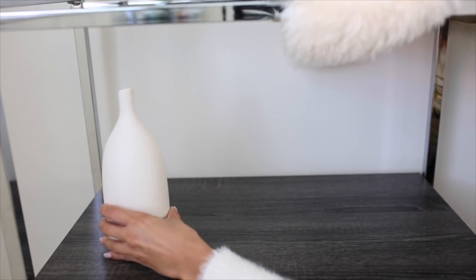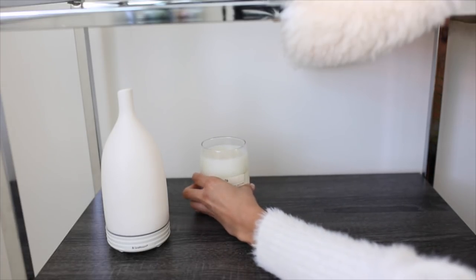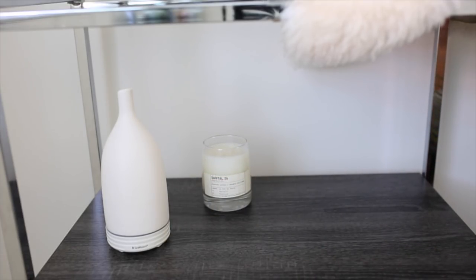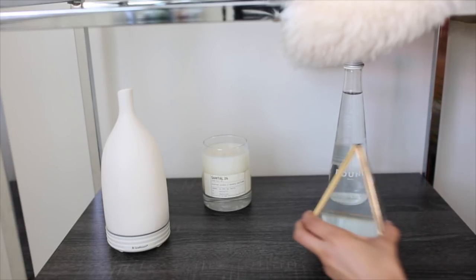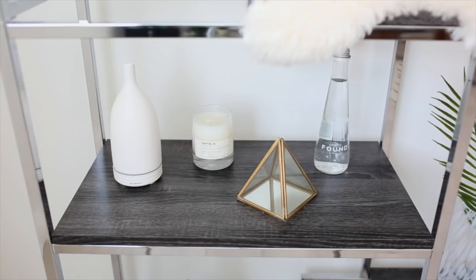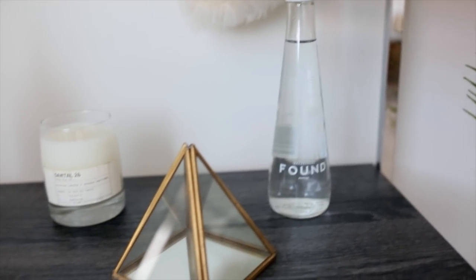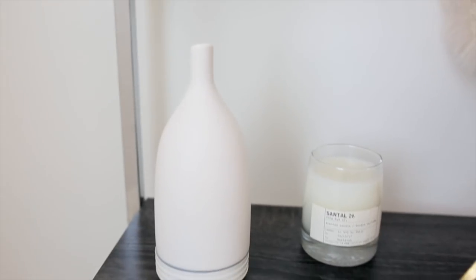And then for the next shelf, I didn't really know what to put on here. So I put one of my oil diffusers just because it's great. There's a little opening above it so it can still disperse the oil into the room. I put a candle, this water bottle that I've used for decor for years from World Market, and lastly, a decor piece that I've had for a while from Urban Outfitters. These are things that you wouldn't normally put together, but once you add them to the shelf, it looks absolutely amazing. I love the way that that turned out.